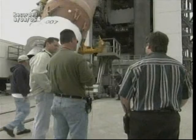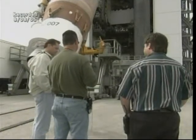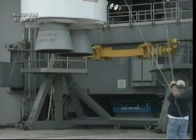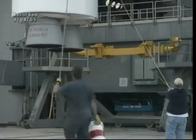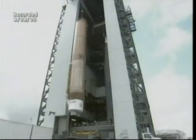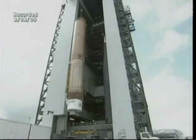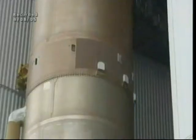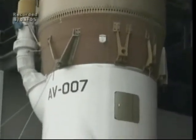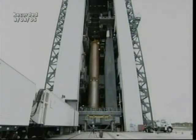There's a view of the Russian-built RD-180 engine and 2 nozzles, which provides close to 900,000 pounds of thrust. It's fueled by liquid oxygen and kerosene, RP-1. The booster holds 450,000 pounds of LOX and 169,000 pounds of kerosene. There's a good shot of that. Okay, the first stage up in the VIF.